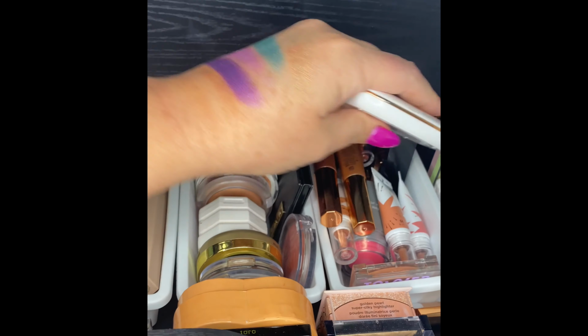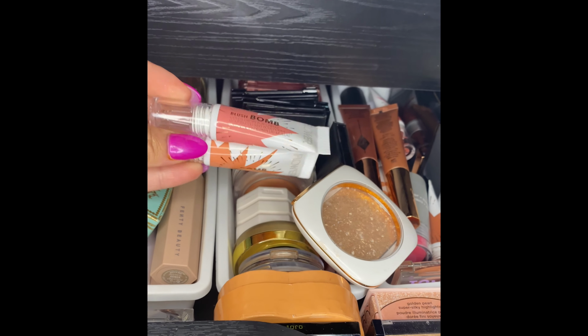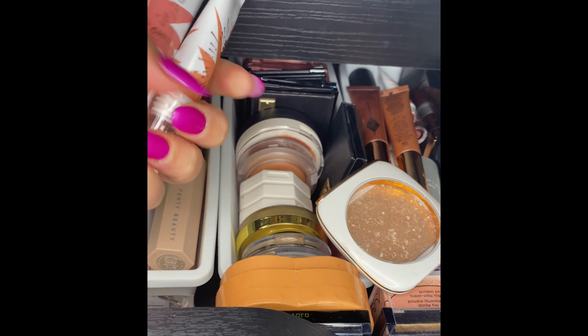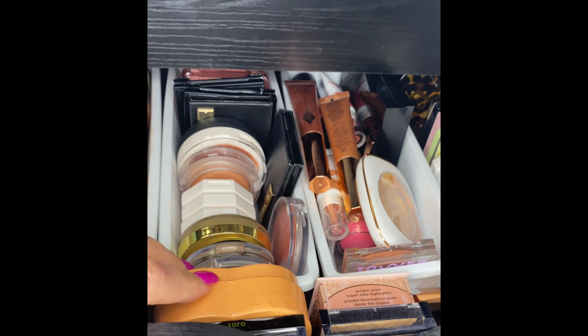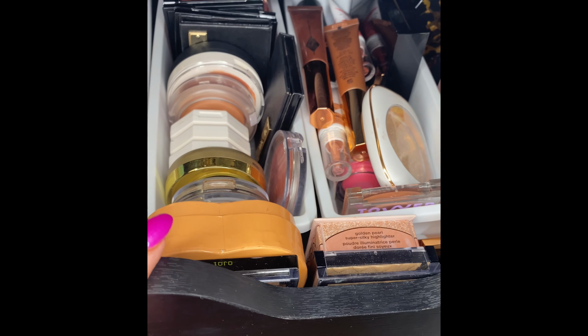I just got a couple new Flower Beauty blush bombs. I got Cheeky and I got Spiced, I think is what it's called. Spiced, yeah. Let's use both of those. I do want to have just a, do I want to have a powder option? I don't know if I do.